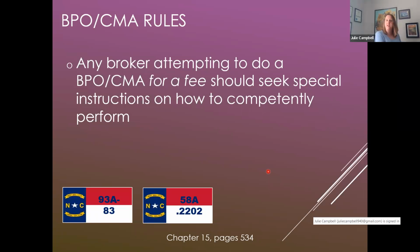I had no chance of getting that listing. I wasn't putting a buyer under contract. It wasn't a general brokerage duty. It was just them wanting my opinion and they were going to pay me for it. That's what we mean by doing it for a fee. You can do that for a third party, such as a relocation company, but you can't charge a fee for it as a provisional broker.